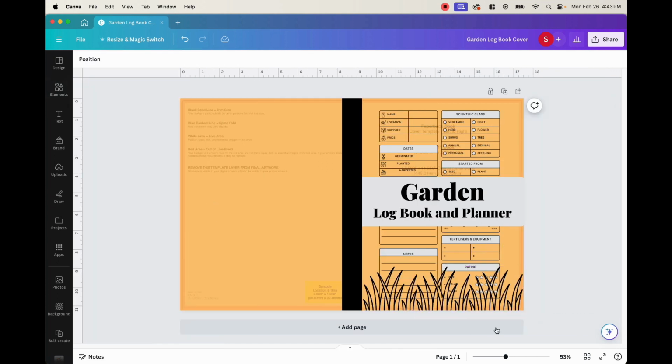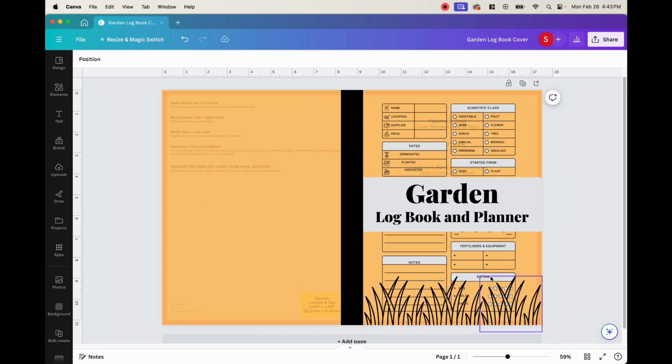And as you can see, we have a cover made in less than 5 minutes, ready to be uploaded onto KDP. So that is how simple it is to go and make a cover for this book.